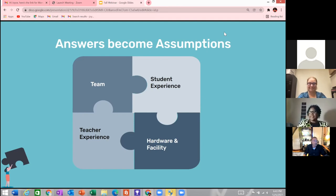So having these six questions will help us, because after we answer these questions, your answers will form the assumptions upon which you are basing your selection of the blended learning model. It's not just going to be, I'm doing the flipped model because it's popular. You're doing it based on something. You answer these questions relating to your team, the student experiences, the teacher experiences, and the hardware and facilities that are available to you.